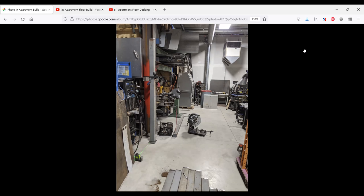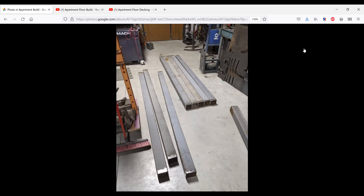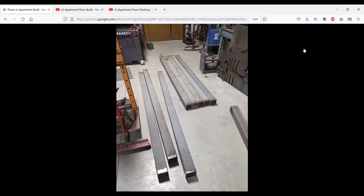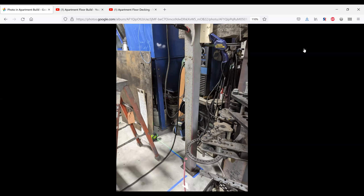So wait, you're calling these columns, I mean, they're made of metal, but they're called concrete? These used to be concrete form supports. When you're pouring a concrete wall and you have like a 30-foot tall wall, you gotta keep it from tipping over. So these were just scrap material from that, but obviously a bunch of steel to us. It's 4x4x3/16, so 4 by 4 inch with a 3/16 inch wall.